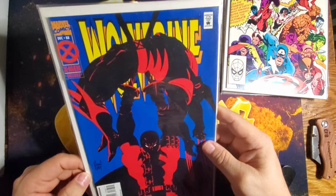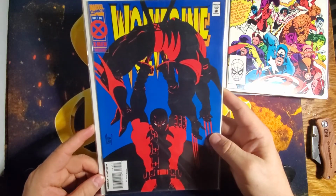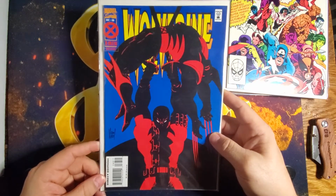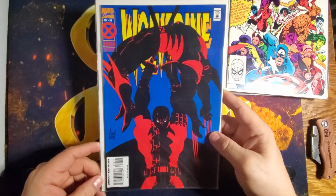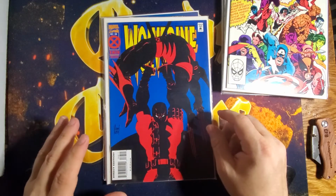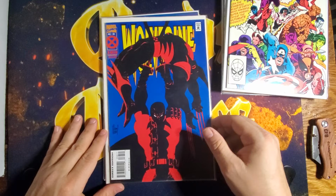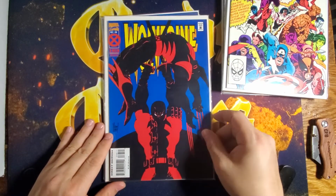This is the first meeting of Deadpool and Wolverine, I believe, in comics, or the first fight. Wolverine number 88, I believe. And so I think it's a really cool Kubert cover. I just like how it's set up, and I think eventually this is going to be one of those covers and books that people are going to really seek out.